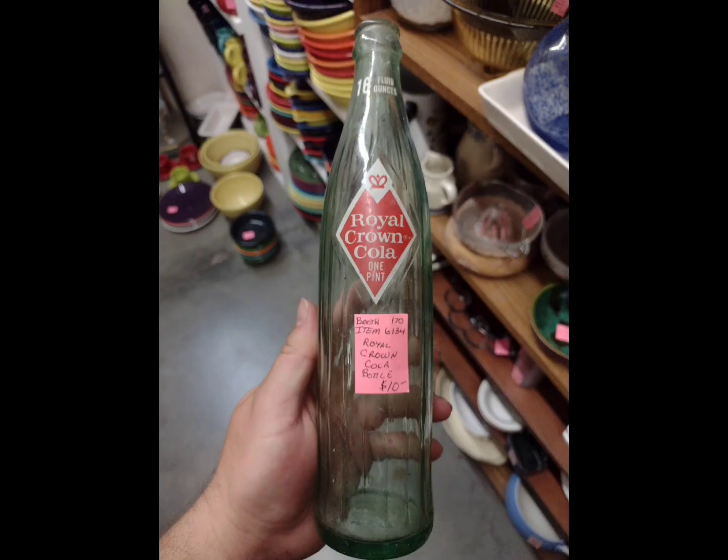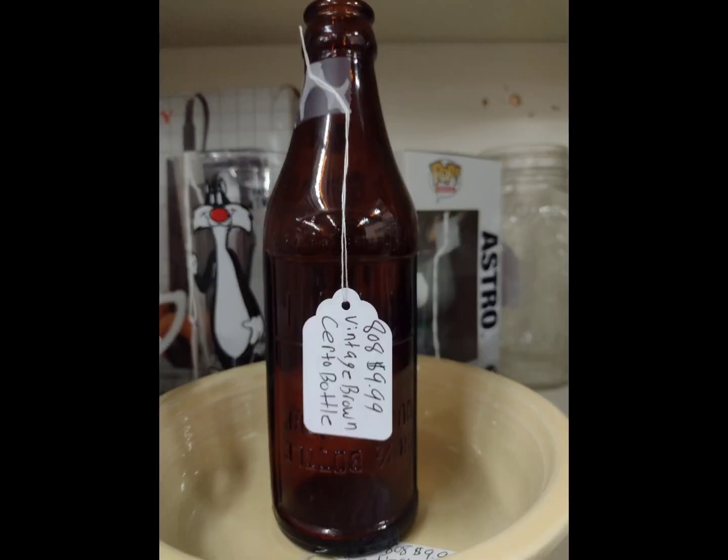Okay, this group stuff is wearing me out. Let's try something single. Here is an RC Cola bottle for $10. And here's one of them rare amber Certo bottles for $10 also.